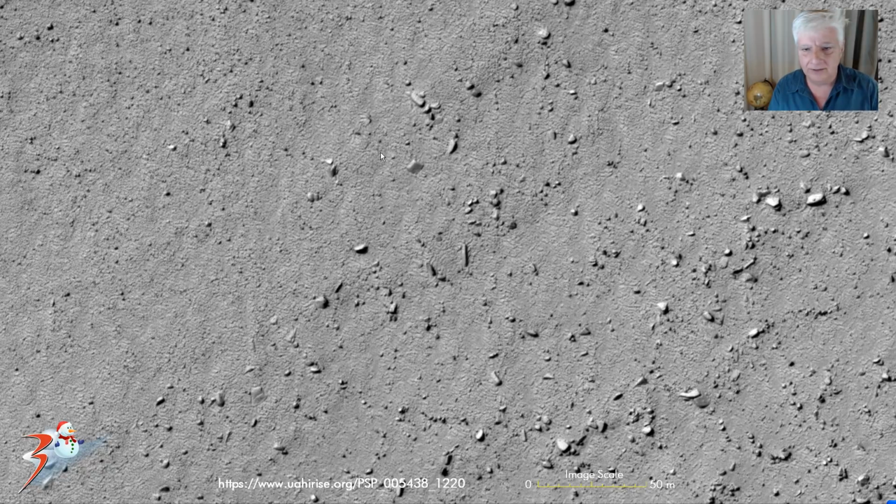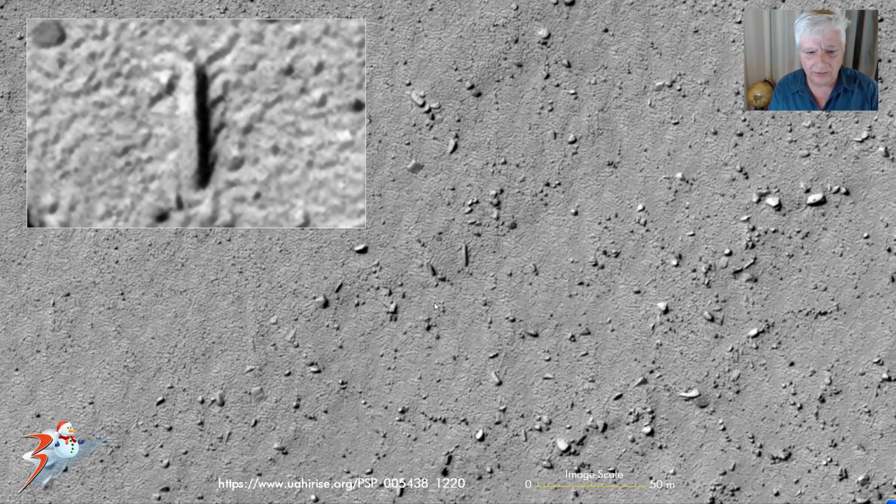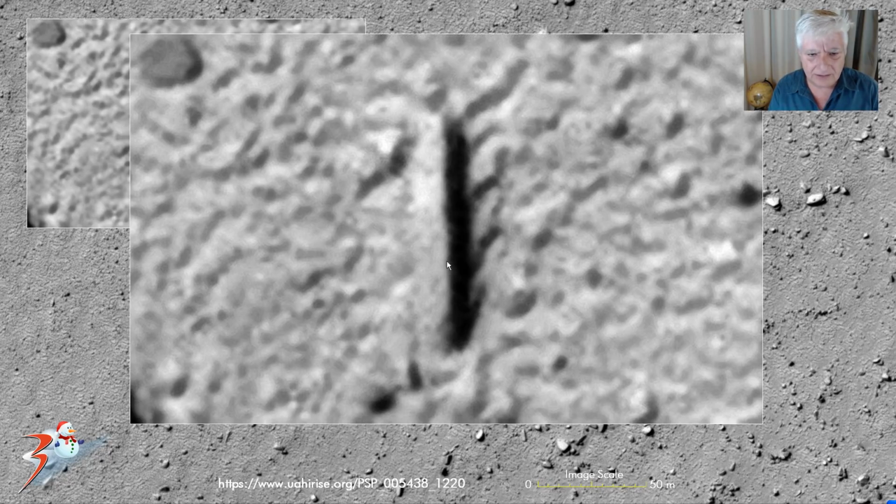This is now in the, what would it be, in the bottom of the river. It looks almost like it could have been a log, like petrified wood maybe, who knows. Check that out. Highly irregular shape. I don't see many of those on Mars.